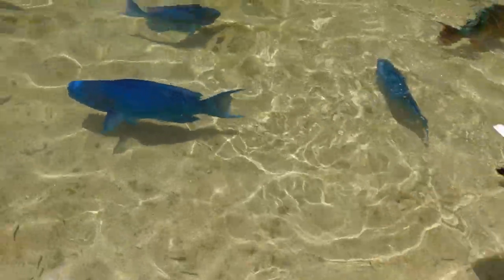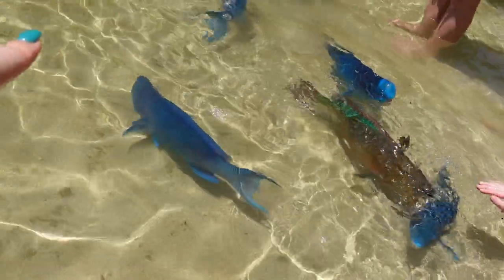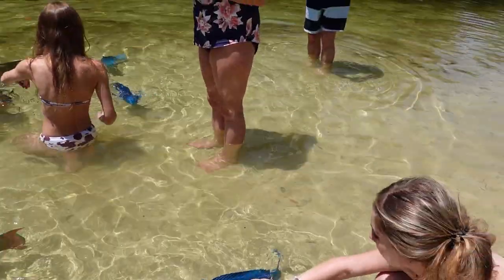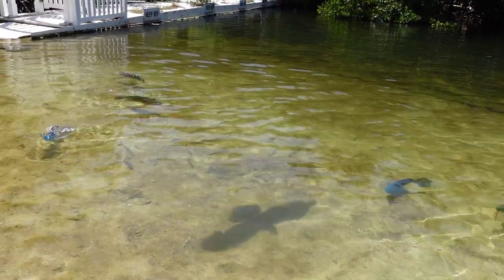Look at how blue that fish is. And look, that's a rainbow one. And I think the other one's like a midnight blue. Oh my God, they're so beautiful. Look, everyone's just feeding them here. This is so cute. This is so amazing.